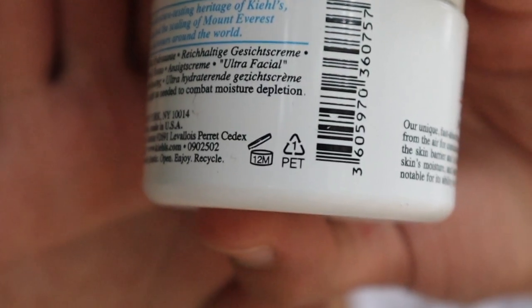Huwag tayo mahinayang sa products kasi these products have a shelf life. For example, this one only has a 12-month shelf life after opening it. So you better use it up before it expires. Diba? Kasi sayang lang. Then after that, since it's morning, even if it's raining, I still use sunscreen because there's still the sun somewhere there. So it's better to be safe from the UV rays. So I just put the amount.